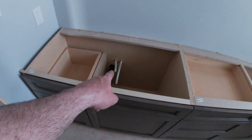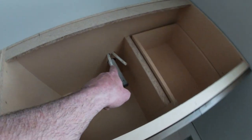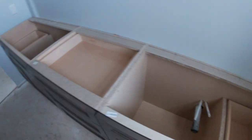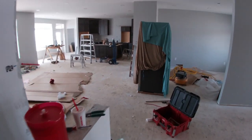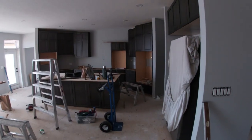Had to fiddle with some plumbing there. This drain ended up in the drawer, and this drain was right on there. So I had to cut the wall open and adjust them a little bit. No big deal. Nothing to it. And we've got the kitchen pretty much done, except the one cabinet that was damaged, so I couldn't put it in yet.